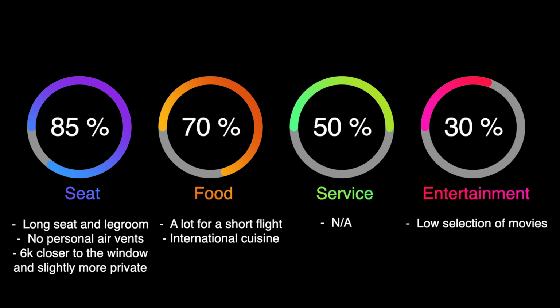But at seat 6K, which was closer to the window, of course, and because of the way JAL staggers their seats in business class, you still have a little bit of a private view. Not as much as we saw in the JAL from SFO to Narita, which was literally like a private suite. This still had not as much privacy, but again, this is a 6-hour flight. You guys see what I'm saying? So I really would say, yeah, 85% is a good rating for that.